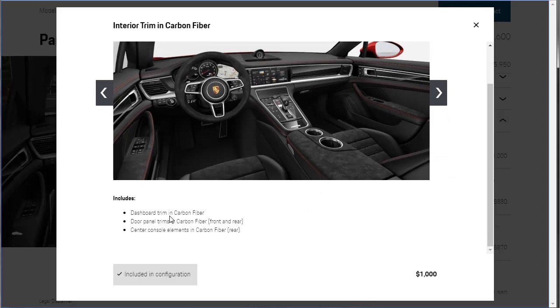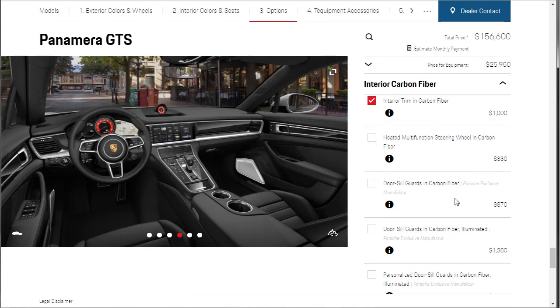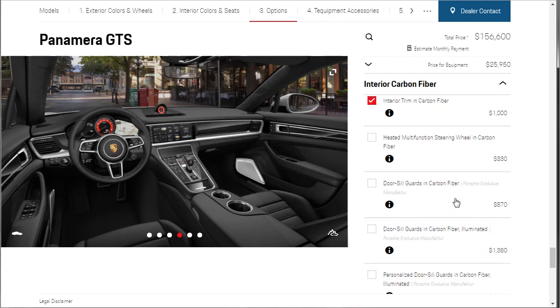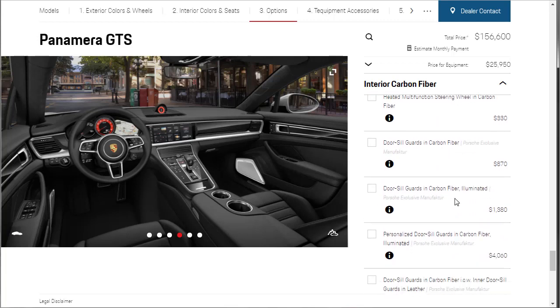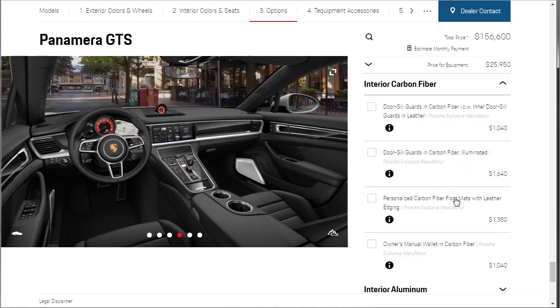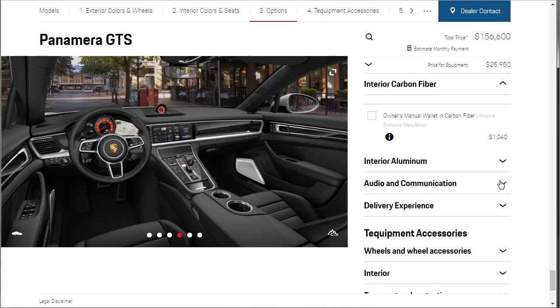Dashboard trim in carbon fiber. Door panel trims in carbon fiber, front and rear. Center console elements in carbon fiber in the rear. So now we have that. The rest of the stuff is kind of cool. The door guard sills in carbon fiber. The heated multifunction steering wheel in carbon fiber. All that's kind of cool, but it's a little bit over the top, so I'm not really worried about that. The interior aluminum, I'm not really worried about that either.